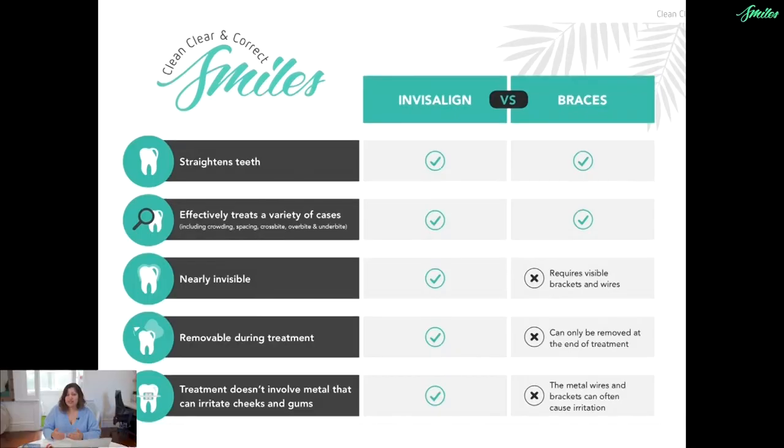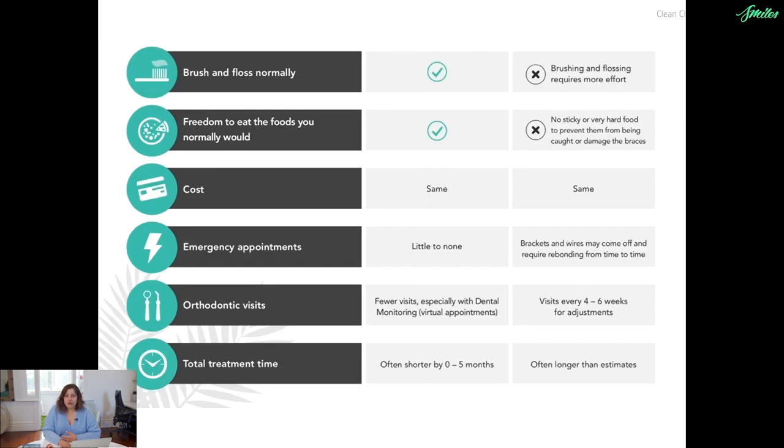What we love about clear aligners, they're nearly invisible, right? So you cannot see them. They're also removable, which makes them really hygienic, and you're able to have the freedom of eating whatever food you want without much emergencies. So overall, your treatment does not have a lot of extra unnecessary appointments. Your oral hygiene is quite well maintained, and you can bite into apples if you want.